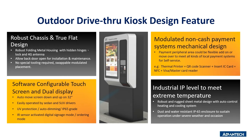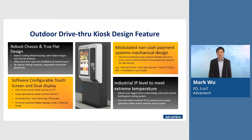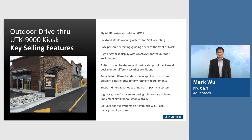Meanwhile, we also provide a temperature sensor to auto-activate the heater and cooler for keeping operation normal under extreme weather conditions. It is specially built to sustain 24 hours, 7 days working under outdoor environment requirements. At the same time, it supports a high brightness display with AF, AG, AM coating to meet readability and durability requirements.